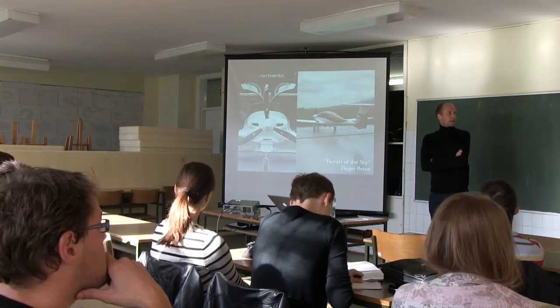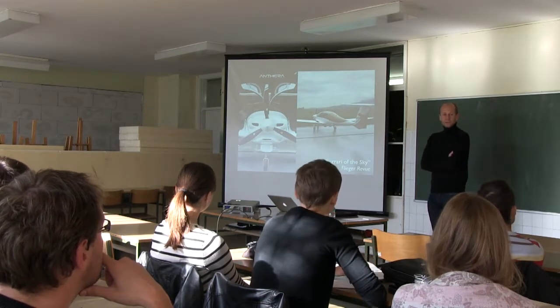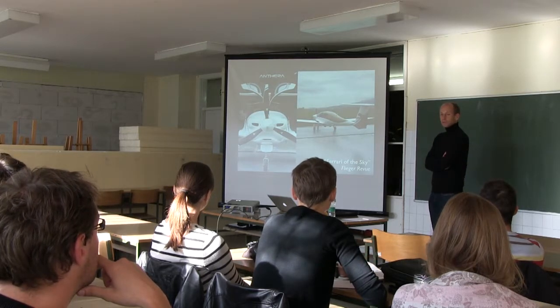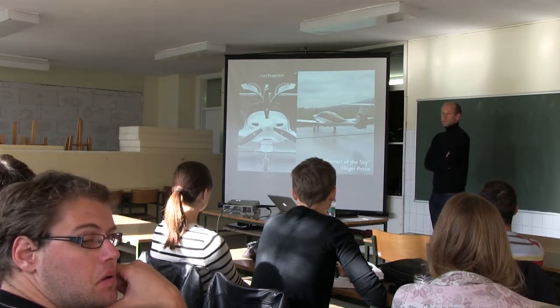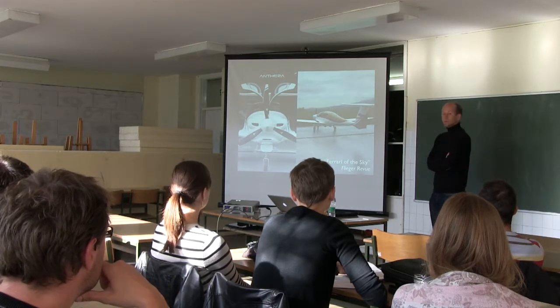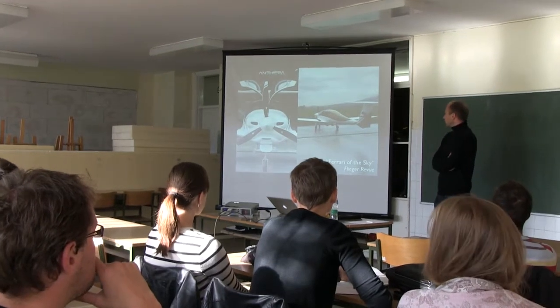Again, a four-seater aircraft, high-efficiency aircraft, but a completely different plane. Namely, this is a much more complex product, simply because this has to appeal to customers. If the previous aircraft was a competition aircraft, this aircraft has to appeal to customers, and this increases the complexity of design quite a bit.